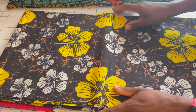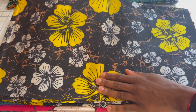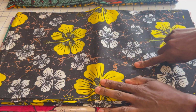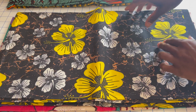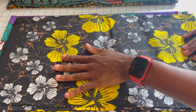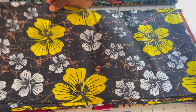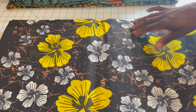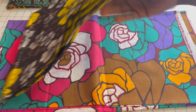We have another floral print, of course. It's not a fabric haul without many florals, but this one I thought was really different. So it is kind of these Hawaiian flowers, but I really love the black and tan kind of marbled scratchy background. So it's a nice twist on a traditional Hawaiian kind of t-shirt print. I really loved the pops of yellow here with the white flowers. Not sure, again, what I'm going to do with it, but I just thought it was really pretty.